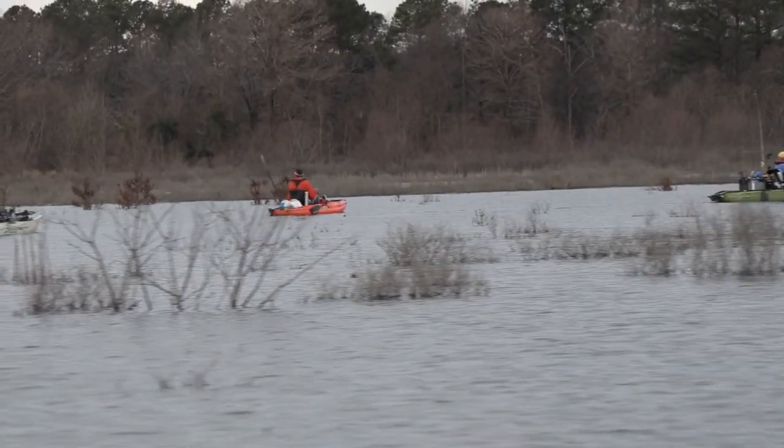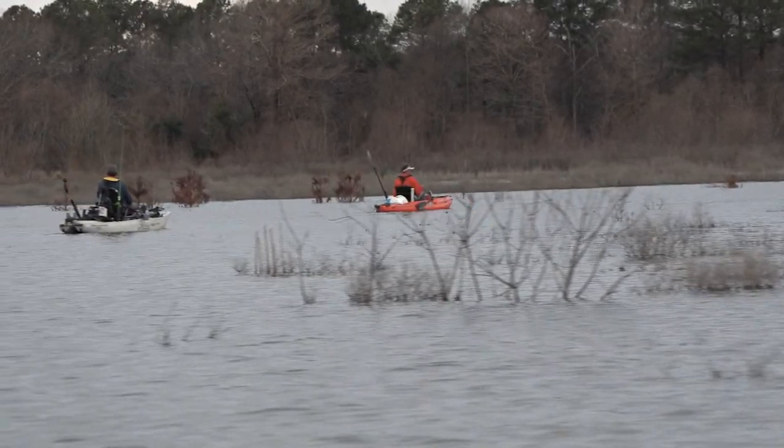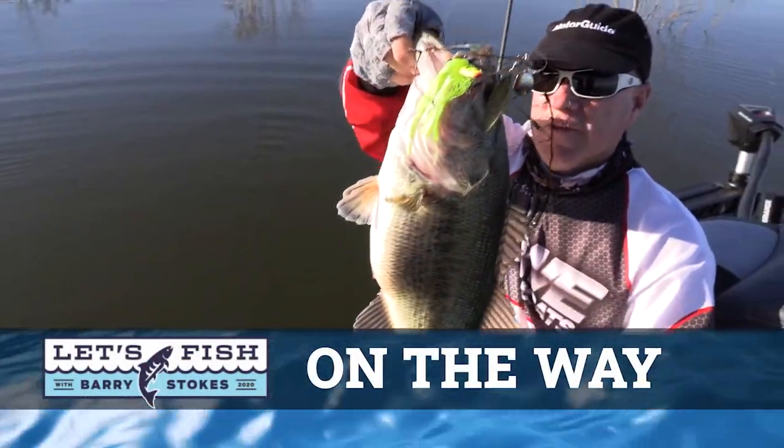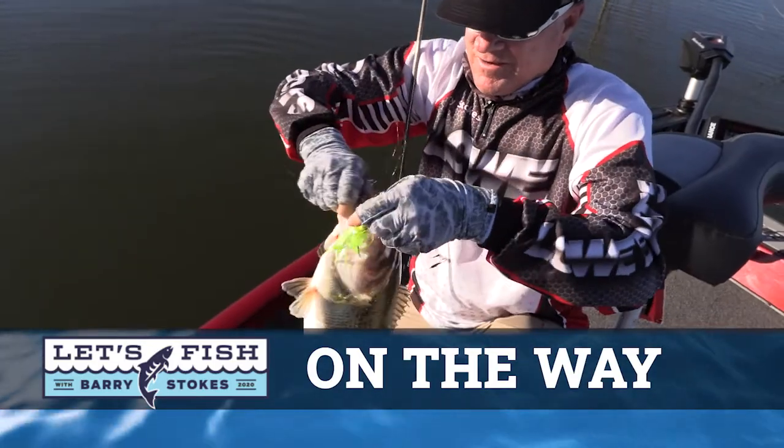But they're trying to manage this one as a trophy bass lake, and it looks to me like they're doing a great job. Yes, look at that. I can't believe these fish. I cannot believe.